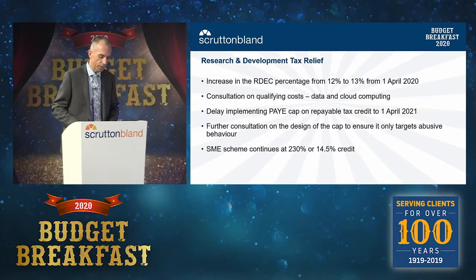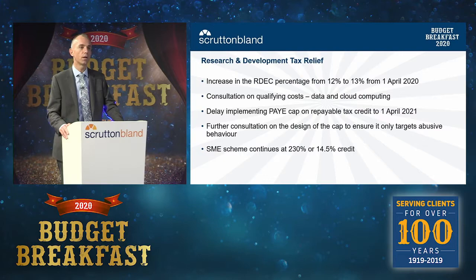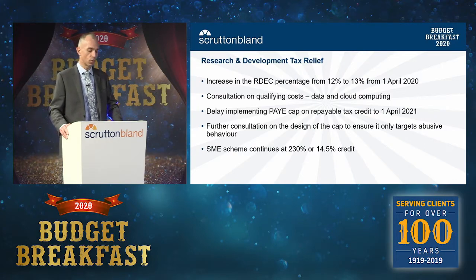Well, large companies where you have over 500 employees and either over 100 million euro turnover or 86 million balance sheets get an above-the-line tax credit, which is deducted in arriving at their corporation taxable profits. And that rate this year, the RDEC is what that's called, that percentage has increased from 12 to 13% with effect from 1st of April.